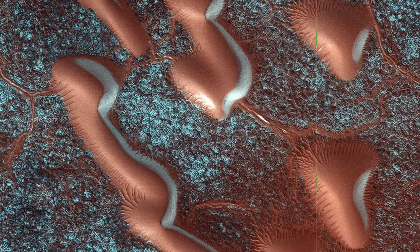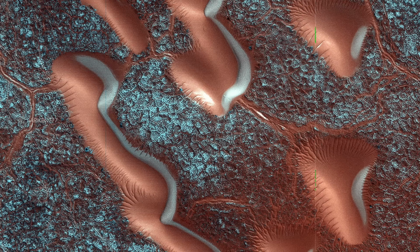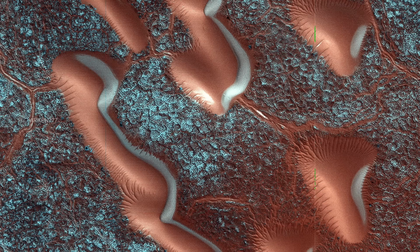Scientists also believe that an ancient ocean or another ice-covered water body once existed at Acidalia Planitia and other parts of the northern lowlands.